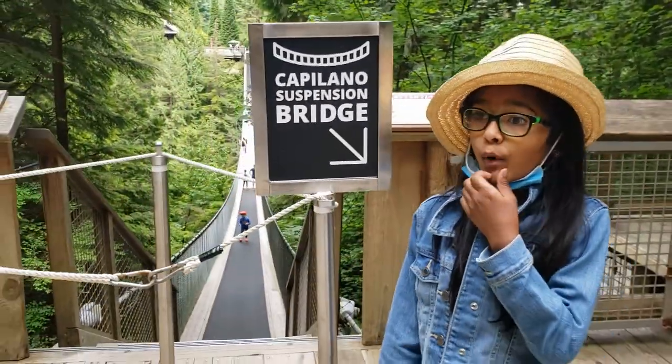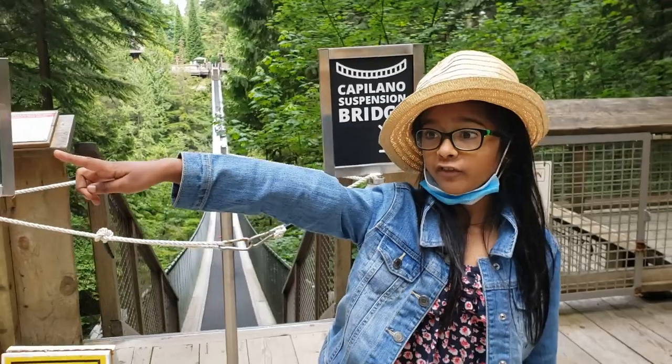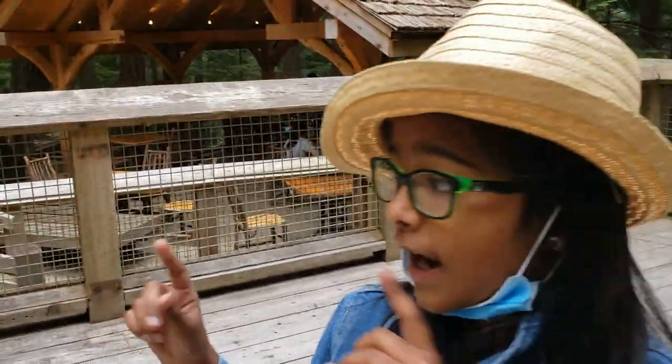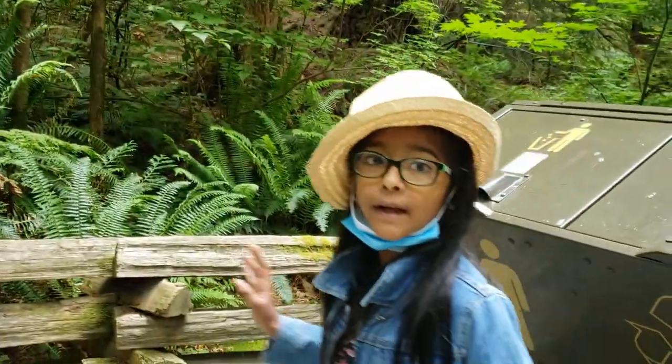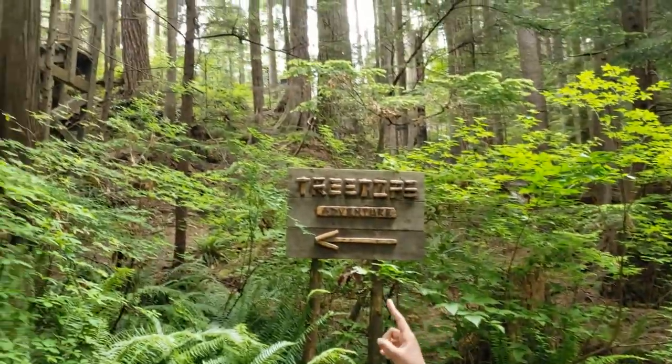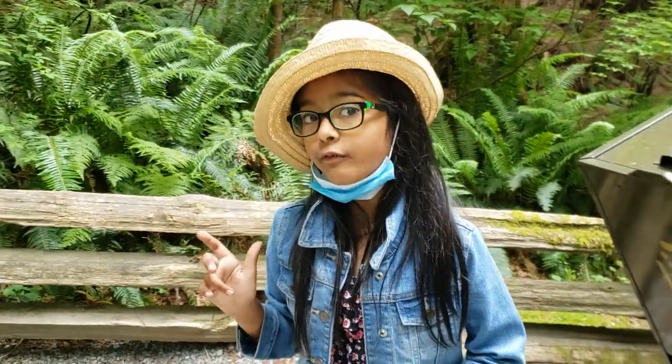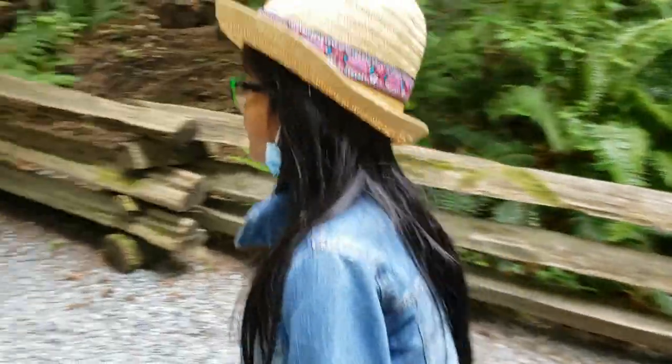Walk, and we're going to go to Treetops Adventure right there. See? And before that, we're going to have a quick treat. Let's see what the treat is. So you reach Treetop Adventure, and if you go up there, we reach the Treetop Adventure. Let's go up.